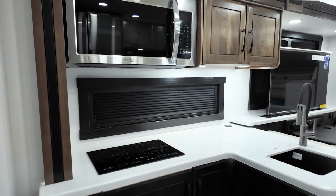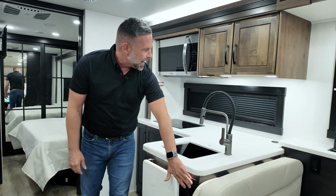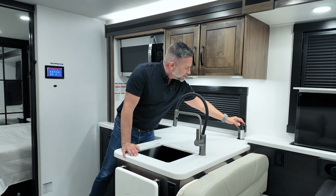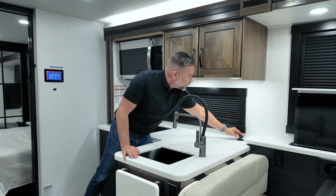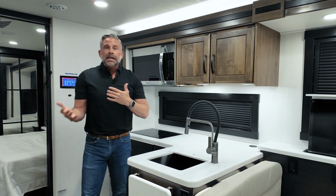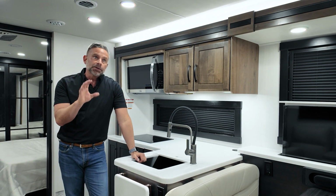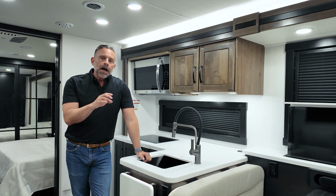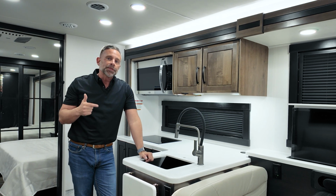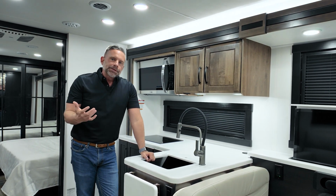Moving back further, solid surface countertop with a nice countertop extension, 120 volt outlet over here. You will see wireless charging over on this side, which is actually a tower as well. So you have 120 volt outlets there. We have nice under cabinet lighting. And the key thing to note is late in model year 25, we did change interior lights. Still LED, they were LED before, but we switched to these 4 Kelvin lights. So with that, we are getting a brighter light in here and a whiter light.